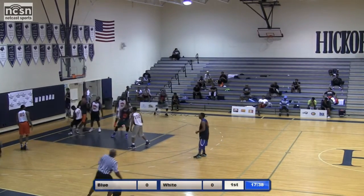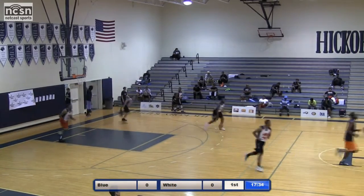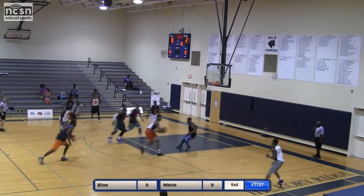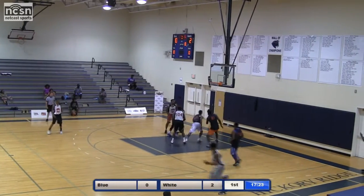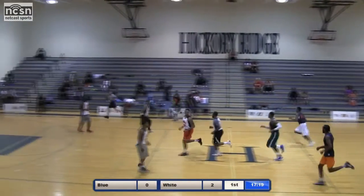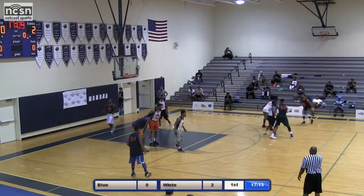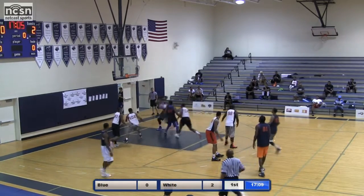Running clock for most of the games with some stoppages in play, so our on-screen scoreboard and time is not official, but we will be syncing it up with the clock in the gym. So just be aware of that. But really the idea today is to see all these pro guys. So we'll get you caught up in just a moment. Once again, the team in blue is actually Italy for today's event.